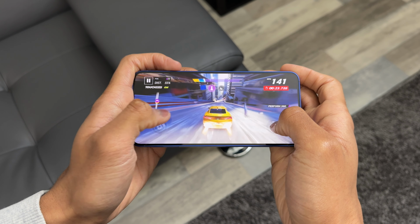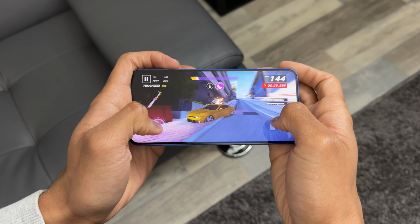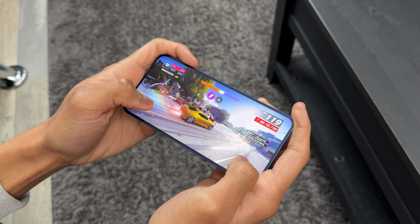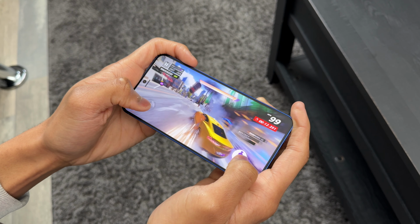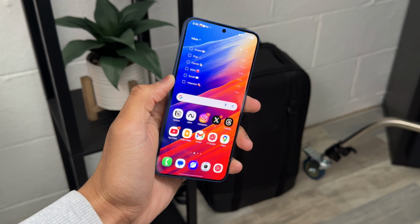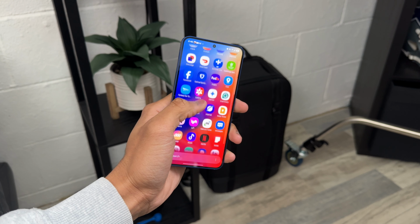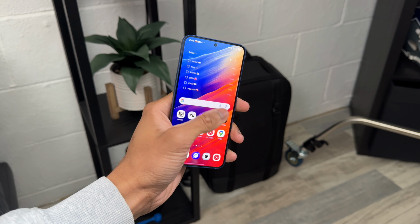On a day-to-day basis, I'm recording, playing games, scrolling through social media, and many other regular things on my phone, and no matter how long I've tested it, I didn't notice a single slowdown and was very impressed. The cooling system with vapor chamber cooling still holds up really well. I would test this out while playing a power heavy game, and it rarely got hot.